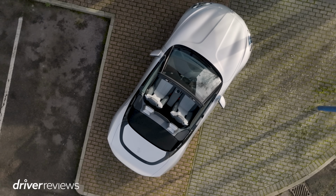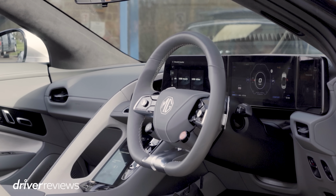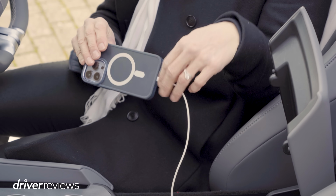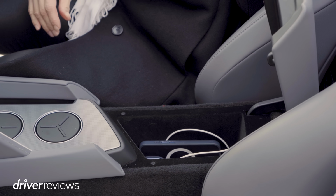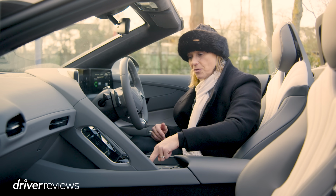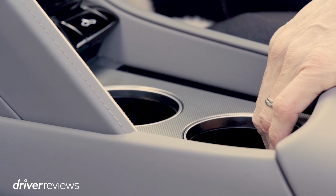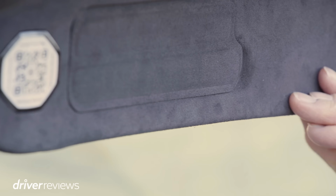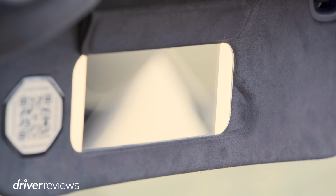When it comes to tech and connectivity, there's the expected Apple CarPlay, which pairs your phone to the car, and there are a couple of USB ports, although these are hidden under the armrest, and there is no wireless phone charging, which is a useful feature and one I would expect here. A couple of nice features are the cup holders, which are nicely damped, particularly on their way back up. And also there's the vanity mirror with this cute little magnet flap to keep it open.